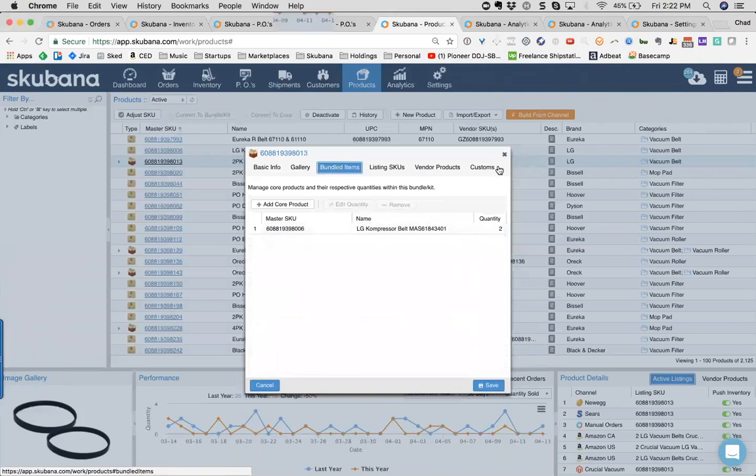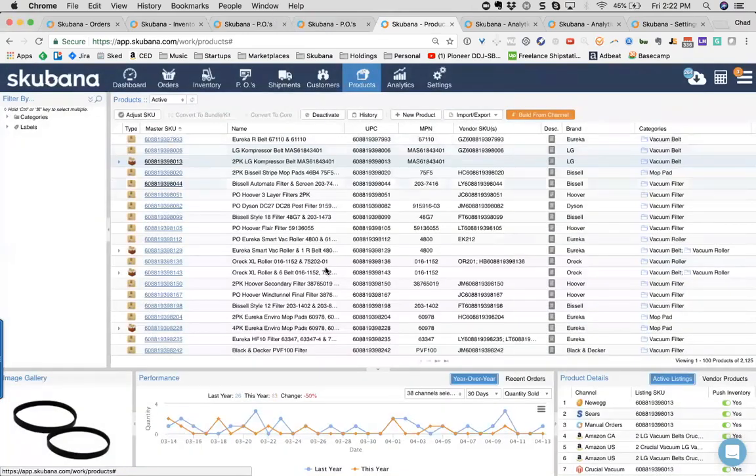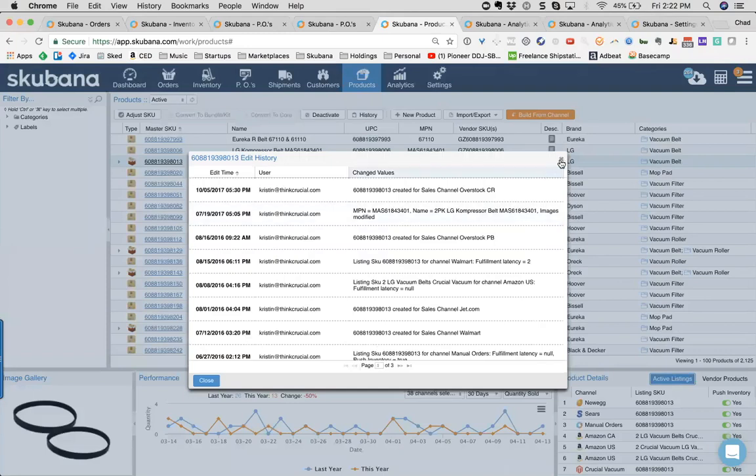Cool, amazing. So from products, you can see quick and dirty what your performance is for the product. You can see history for every product of who touches a product right here in the history. So there's an audit trail. So you never have to ask who did what, you just have to ask why did you do it. There's the user, the timestamp, and the date that it happened.